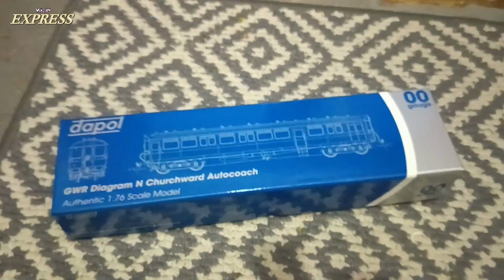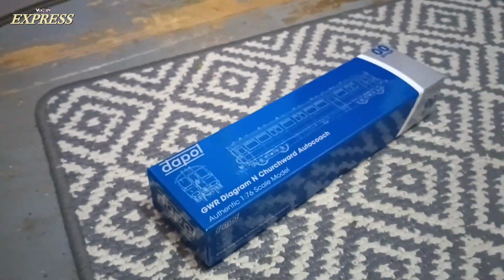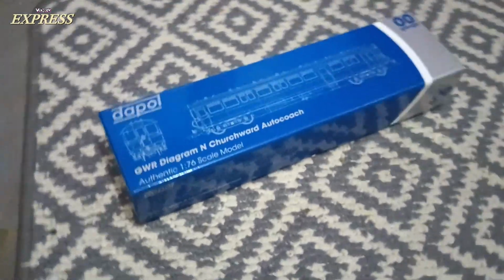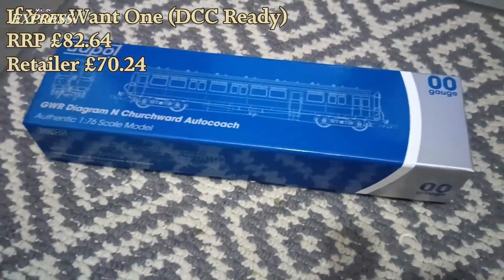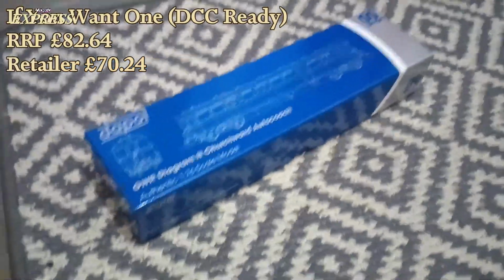And today we've got a model review, but this time it's not a locomotive, it's this, the Dapol Diagram N Autocoach. Before we get a visual of the coach, one, I have to open the box, and two, talk about the price. This is by a long stretch the most expensive individual coach I've ever bought, totalling in at £70. Which, for me, is a pretty big investment. With all that said and done, let's open the box.